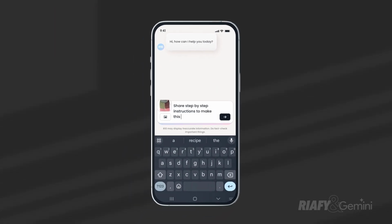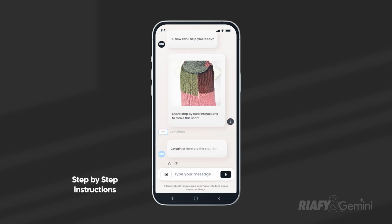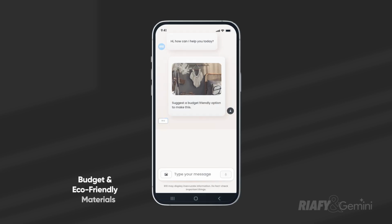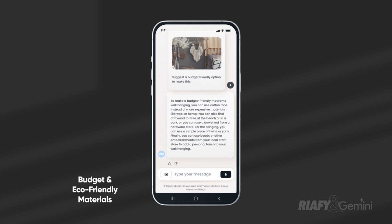Follow detailed, step-by-step instructions with interactive video tutorials for a seamless crafting experience. We suggest necessary materials and tools, with options to fit any budget. Learn Crafts promotes sustainability by offering eco-friendly material suggestions and upcycling ideas.